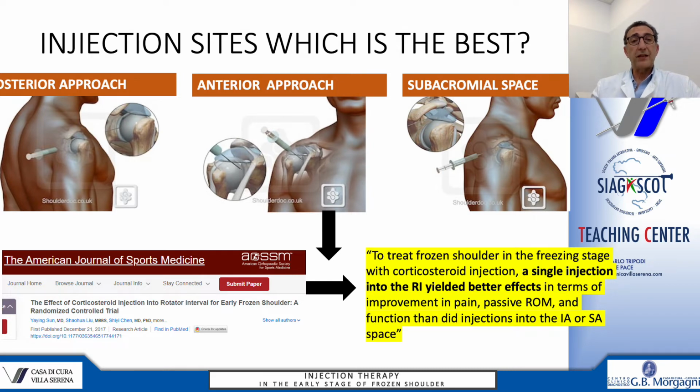The second approach is the anterior approach. Even this can be good because we can have a good, safe space between the coracoid and the middle superior portal. The third one is the subacromial space.